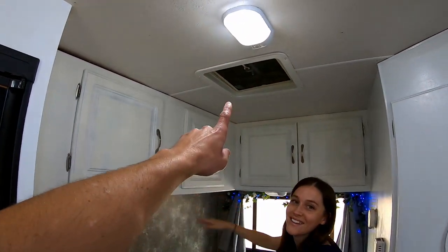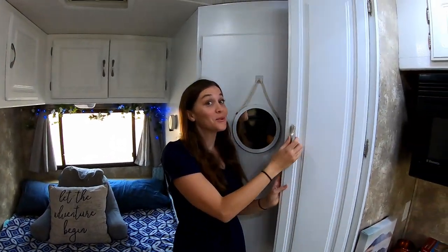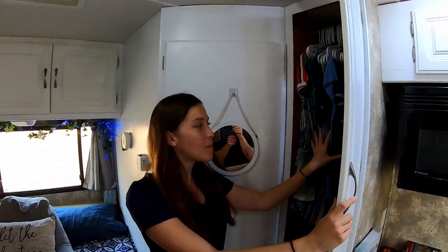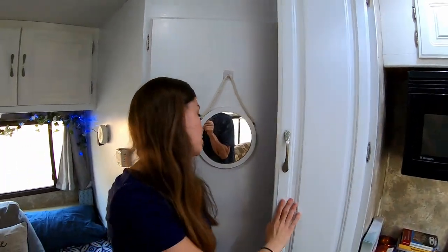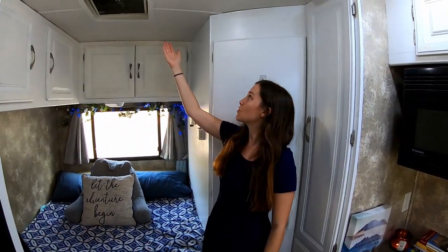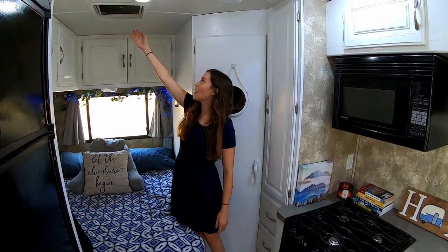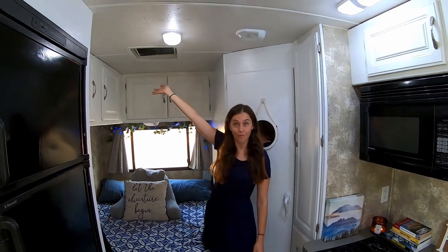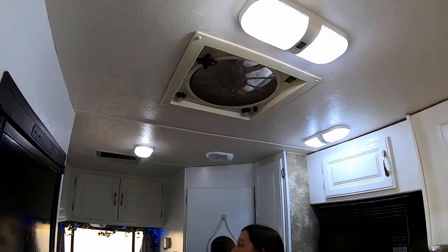Nice. And a vent up there. We put in all LED lights in the interior. I also have this. This is like the main bedroom closet. Massive. And a little bit of clothing there. But yes, there's LED lights throughout the entire RV, as well as some vents in the front and the back. But then above is a vent fan. Awesome.